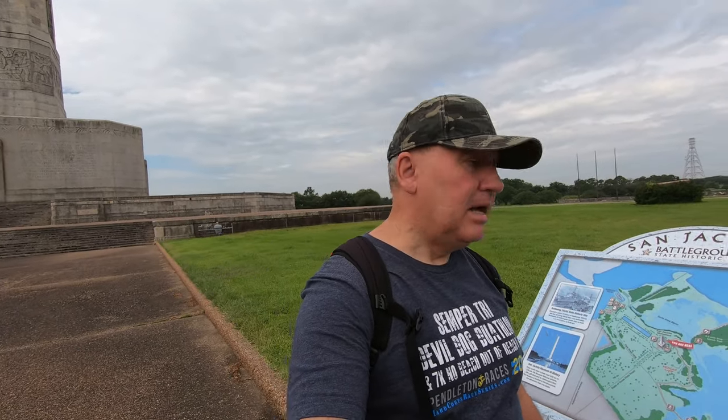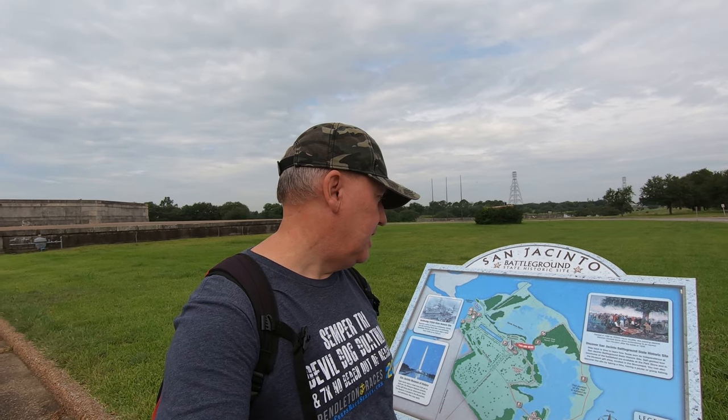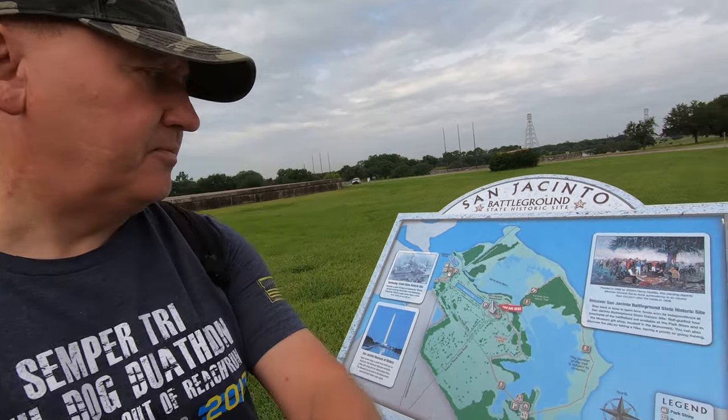While I'm checking out this one, it's the same sign we saw before, the San Jacinto Battleground Historic Site sign. And the picture up here is when they actually captured the Santa Ana general. And he's surrendering to Sam Houston.